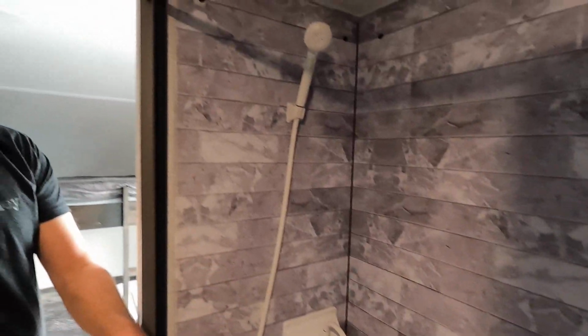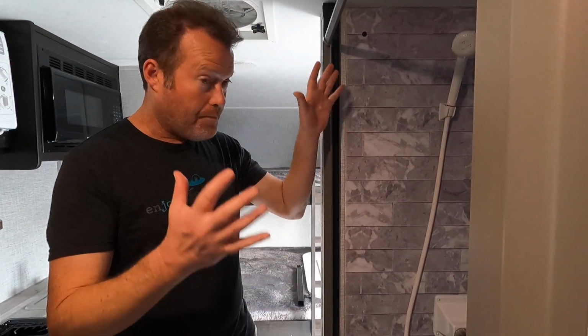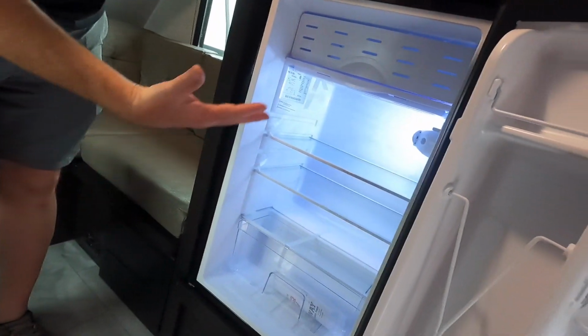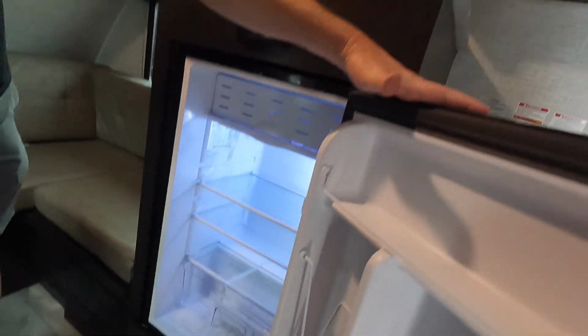Interesting, your toilet and the shower are a step in right from the living area. But when you're in a small teardrop camper like this one, you do have to make sacrifices to actually have what isn't really a bad sized shower. We've got not a bad size fridge and freezer for a small camper like this one.